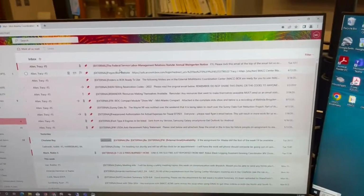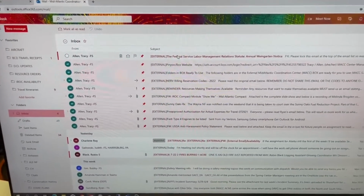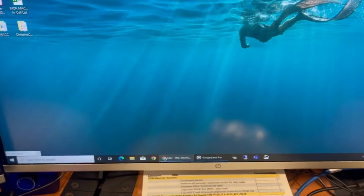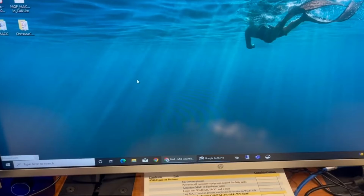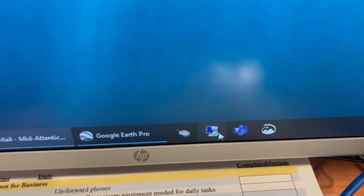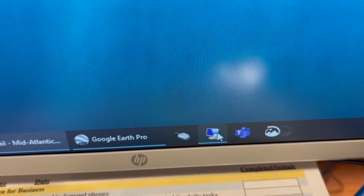And then when we zoom back all the way over, our emails just opened up. And now we have access to the FireNet email for dispatch. Now you may choose to do the order differently. Most people want to start the MAC, the Wildcat first. So down here, this little icon is your Wildcat.